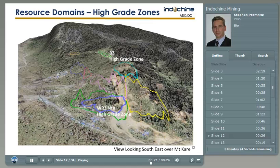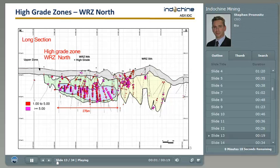Just imagine that purple zone. We're now going to look at a long section. There in purple is a long section of that zone. It's a slice north-south through that one deposit. You can see it's 275 metres long and, as mentioned, varies between 100 and 175 metres wide.